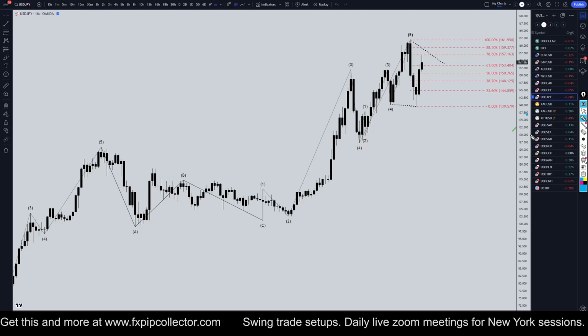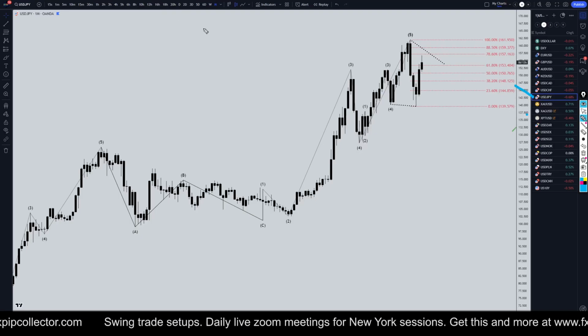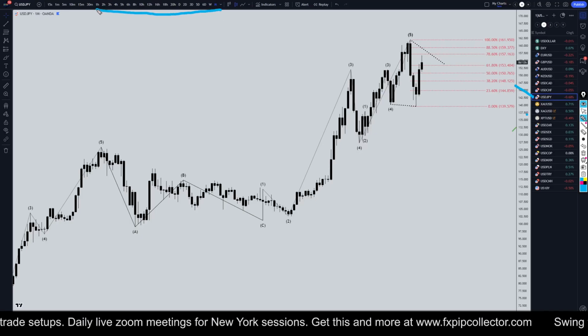Today is Thursday, November 21st, and I'm going to be analyzing the US dollar yen, starting on the monthly, working my way all the way down to the 1 hour time frame for the full top-down analysis.